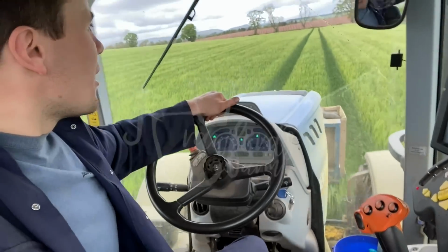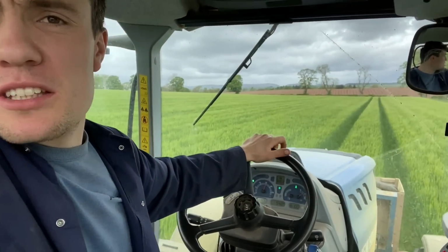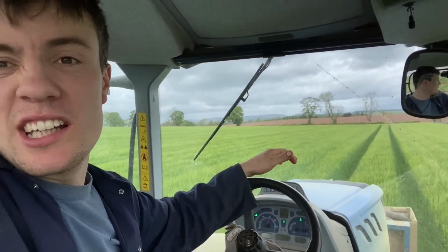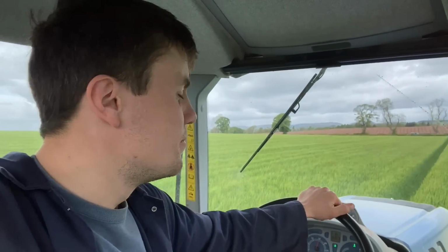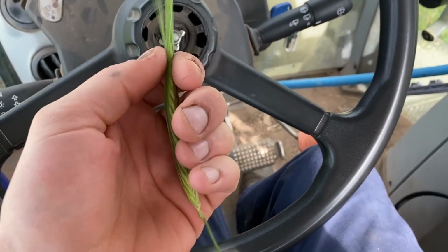Not filming today, but I'm spraying some barley. Looks lovely. There's a few uneven bits, but all in all, thick, clean. Looks good. Heads are completely out. Yeah, this is Orwell. This is the last year we'll grow this variety.